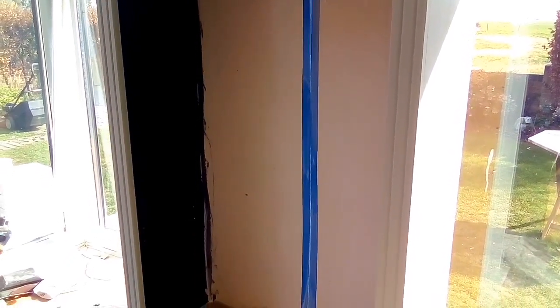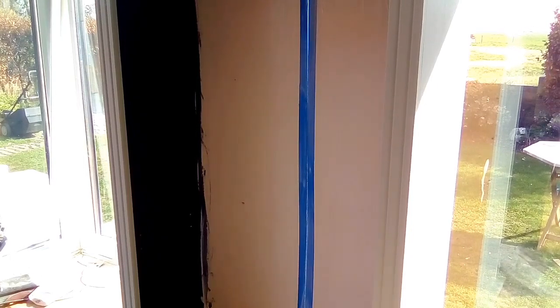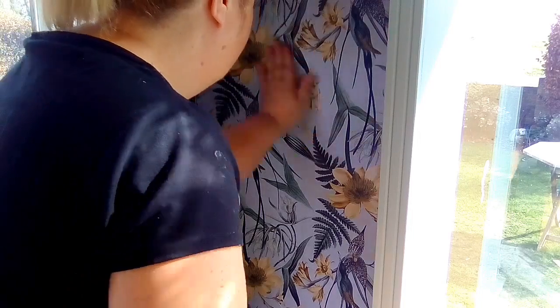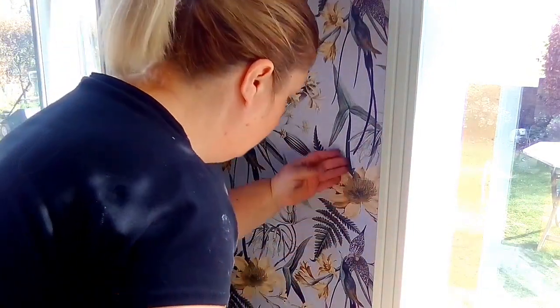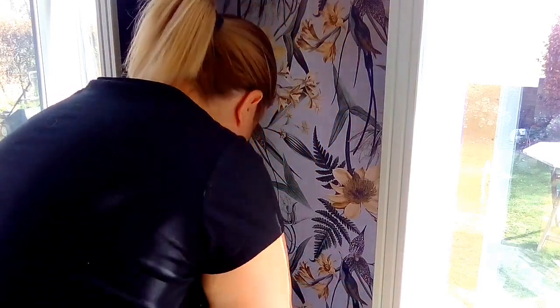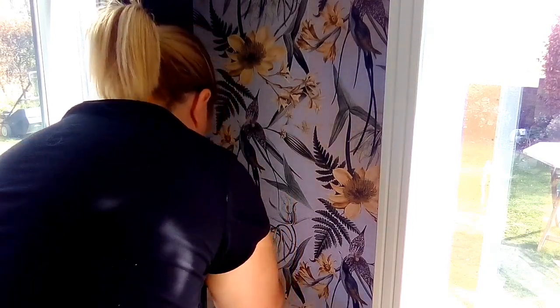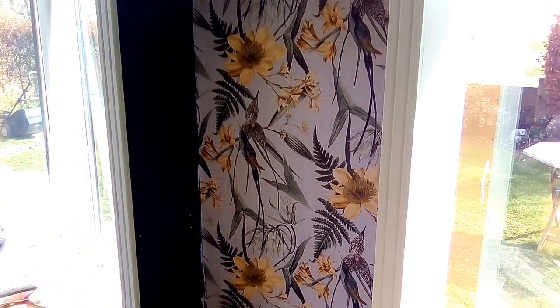Sorry about that, just knocking you. Right, so we've gone with this paper, which I wanted. Helps if I don't put it on upside down. All I've done is I've used Mod Podge inside. I do like it. I think it adheres it a lot nicer in my eyes, but you know, feel free to use whatever you want to use. Just got to get a rubby downy thingy-majiggy.